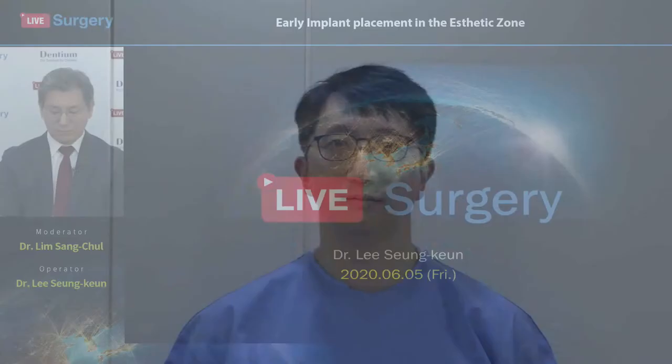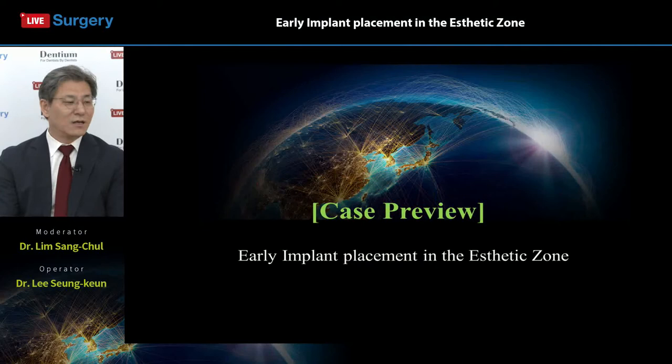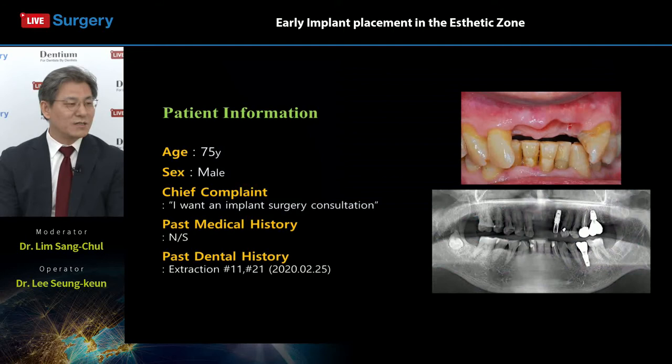Okay, let's take a look at today's case. First of all, I'm going to preview today's case: early implant placement in the aesthetic zone. As you can see, the patient is a 75-year-old male. His chief complaint was, I want to have an implant surgery consultation on my upper anterior area. Non-specific past medical history, and nothing happened before the surgery.